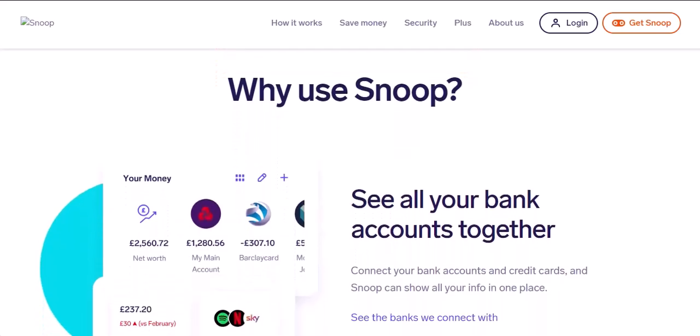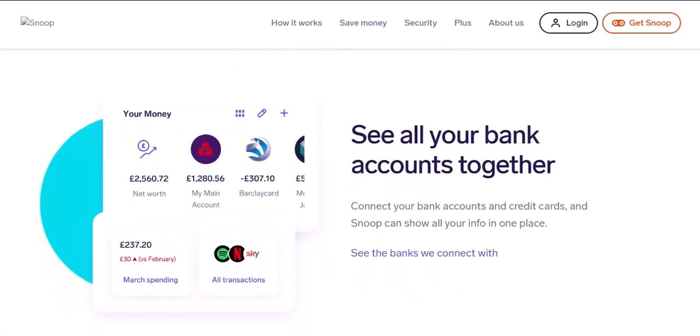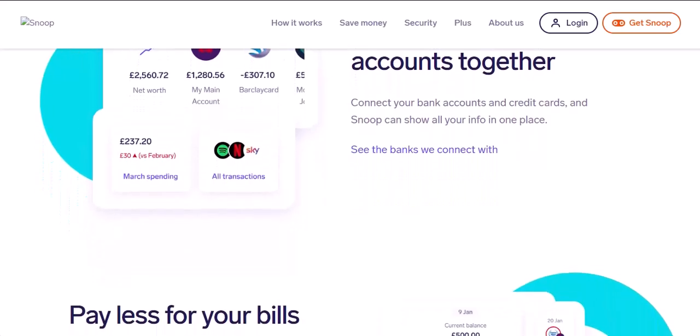So, the free version is a solid start, but Snoop Plus offers some serious firepower for those who want to take their budgeting game to the next level. Here's how to decide. Freebie fanatic? If you're comfortable with basic budgeting and don't mind doing some manual categorization, the free version is a great option. You can still track your spending, identify areas to cut back, and get a handle on your finances.